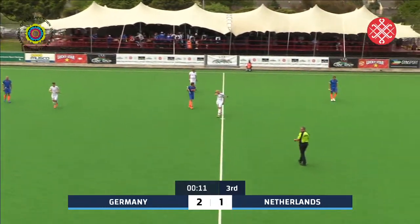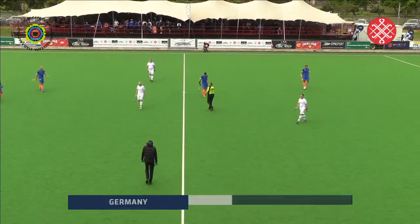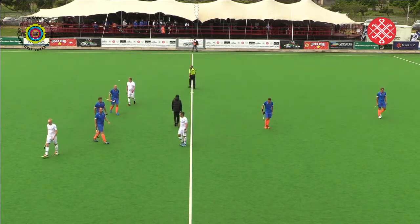And that is the end of the third chukka. It was the period where the Germans went into the lead by 2-1. We'll see you back in a short bit for the final 17 minutes.